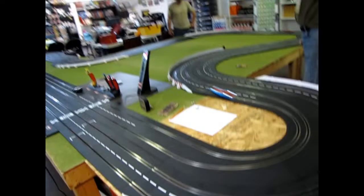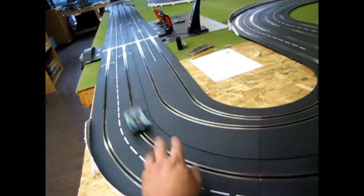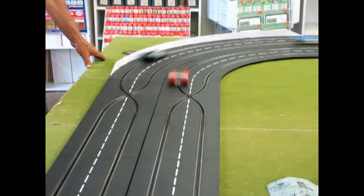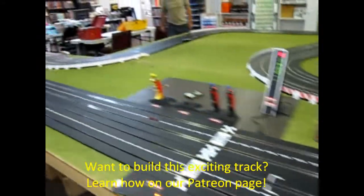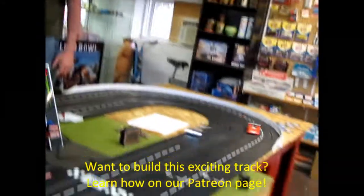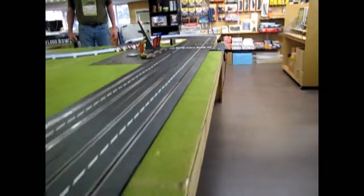All right. That was quite the accident. Mark brought out his Lola. Everyone else is racing the Porsche 917K.